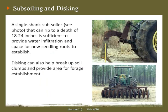A single shank subsoiler, shown here, that can rip to a depth of 18 to 24 inches is typically sufficient to provide water infiltration and space for new seedling roots to establish. Disking the soil afterwards can also help break up soil clumps and provide areas for forage establishment. This can be done in existing pastures or in forestry plantations that are being converted to a silvopasture.